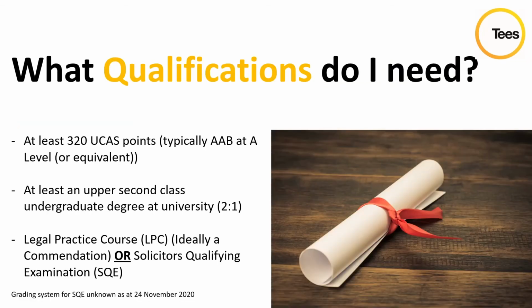So, what sort of qualifications do you need? You need strong academics. You want to aim for at least 320 UCAS points or above, so ideally AAB at A-level or equivalent. And if you do go to university, regardless of what degree you choose, you'll want to ideally aim for a 2-1 or above. That doesn't mean to say you can't become a solicitor if you don't achieve these grades, but it will give you that head start, especially as the field is so highly competitive.